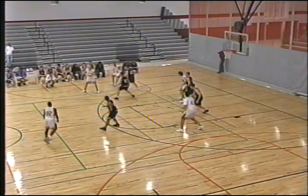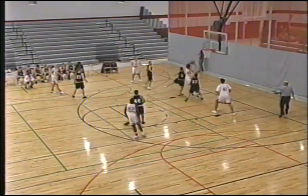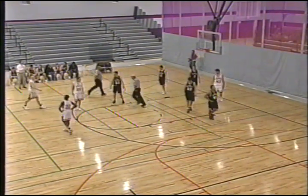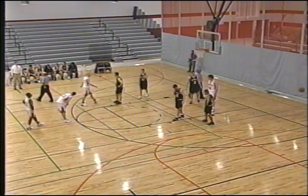Marcus Burke over to Chris Potts on the left wing. Oh, he drops it under to Steve Cunningham, who gets fouled. Nice pass by Chris Potts to find Steve underneath. Yeah, and Steve got up there and got it and got the foul.